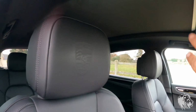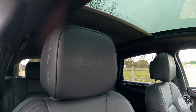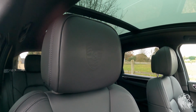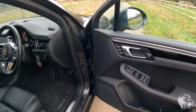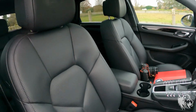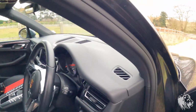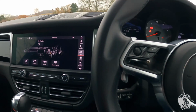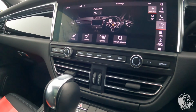So there's the roof all the way closed, and then you can open it again. One touch. It still smells like new in this cabin, never been smoked in or anything like that. The new owner is just simply upgrading to just a brand new Macan S, exactly the same model. It actually has the full driver's manual programmed into the car as well, which is a nice feature.